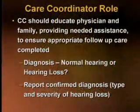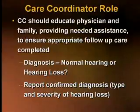At this point, the care coordinator should be providing care and guidance to both the family and the primary care provider. By continuing to ensure follow-up testing meets the national recommendations, each infant can receive appropriate and timely intervention. Again, when reporting results, please provide a date and a method, as well as the results for each ear. If this includes a preliminary or confirmed diagnosis, you should also report the type of hearing loss and the severity for each ear. As with the hearing screen results, please fax written documentation anytime that you are able to obtain it.